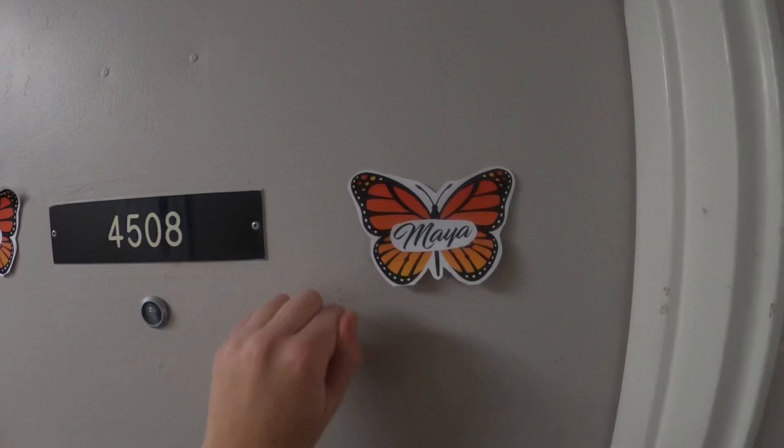Welcome to my crib. All right, I am in Maya's room now. Maya's also in Birch. She's technically in Dirty Birch, but Dirty Birch is beautiful and she decorated her room so cute. So Maya, you wanna give me a tour?